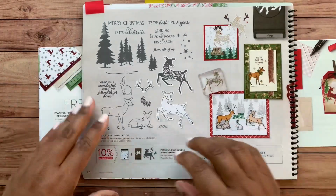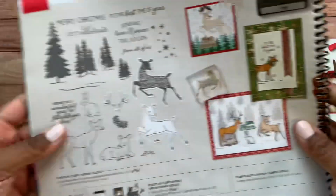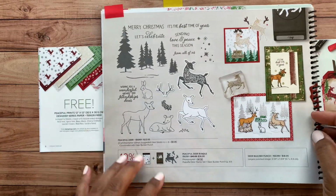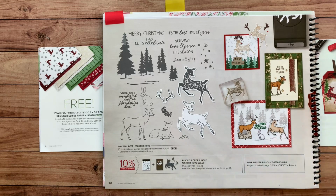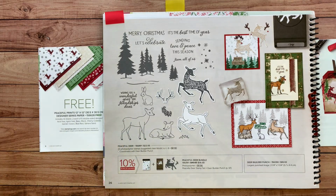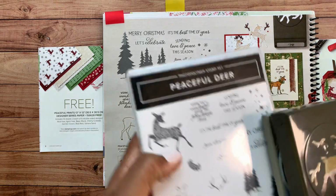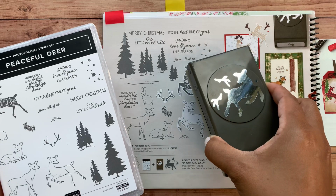On page 26, let me show you the cover of the catalog again. So here's the catalog cover. And you'll see here on page 26, we've got this really cute bundle, and it's called the Peaceful Deer Bundle. It's got a stamp set and a punch, and I have those with me as well. So here's the stamp set, and here's the coordinating punch.